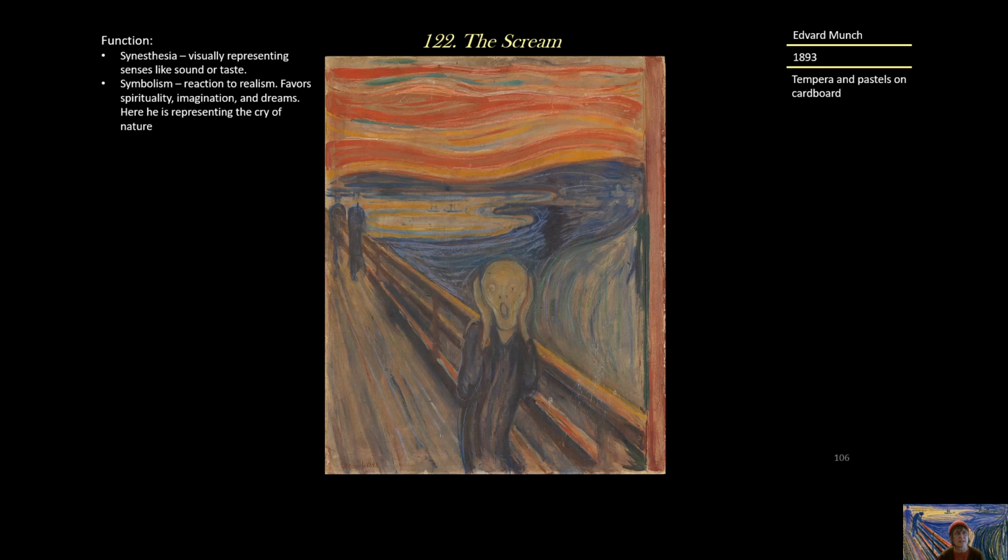So the function of this is that it helps us to see synesthesia and symbolism. It is The Scream by Edvard Munch, made in 1893 using tempera and pastels on cardboard.